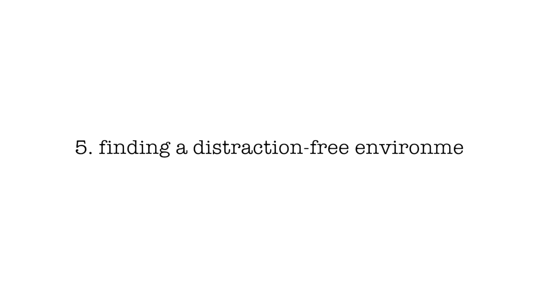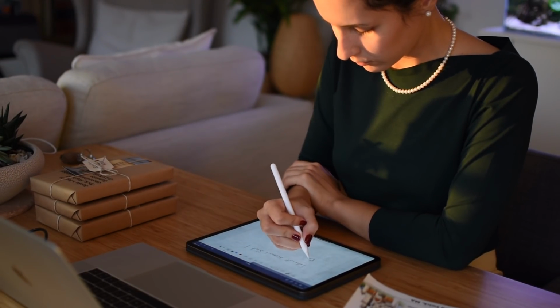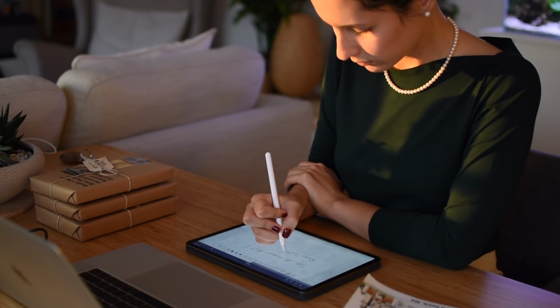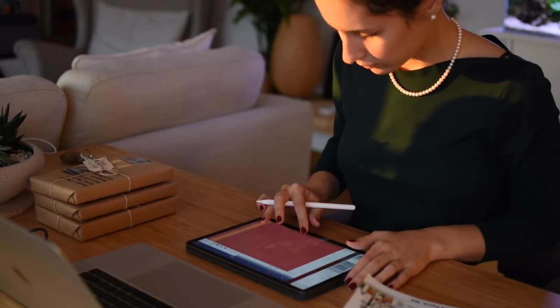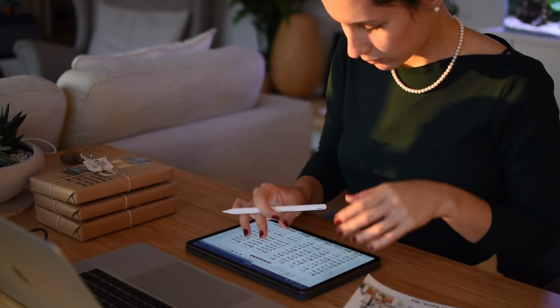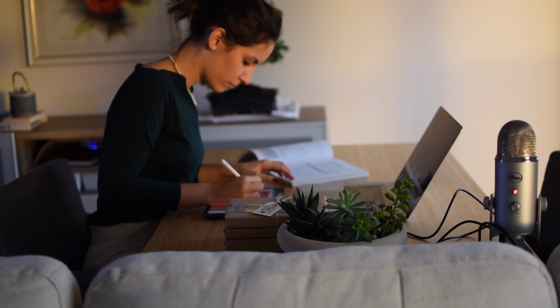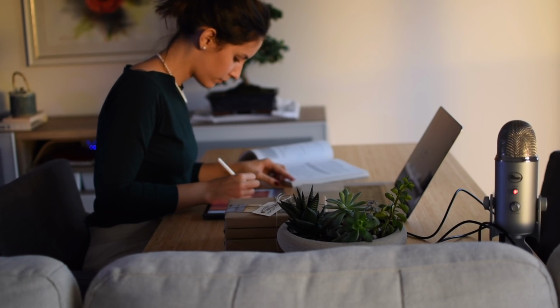Finding a distraction-free environment. A distraction-free environment can mean different things for different people, but the goal here is to avoid the things that prevent you from being in a focused state. For instance, I can be perfectly focused in an environment with a lot of people and noise, but I can't for the life of me stay focused if I'm feeling the slightest bit cold. Find the factors that impact your concentration levels and try to reduce them as much as possible.